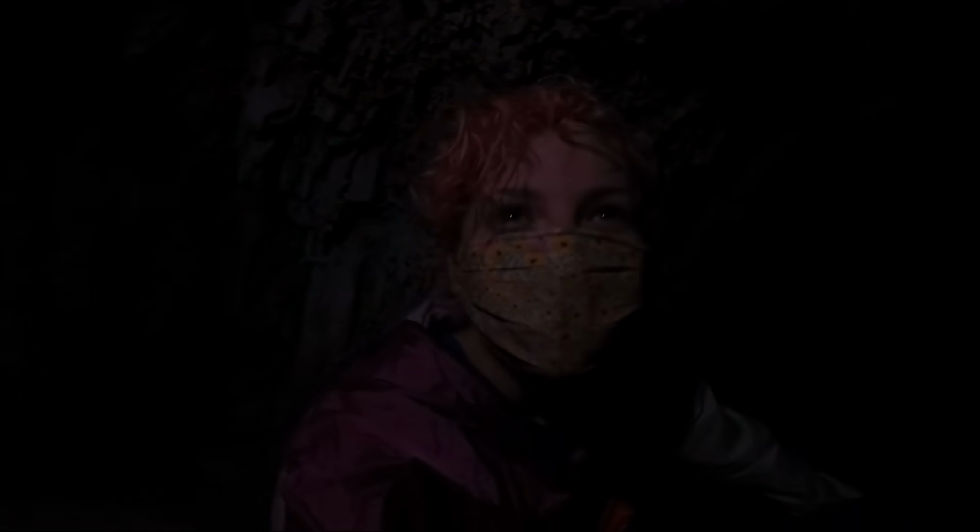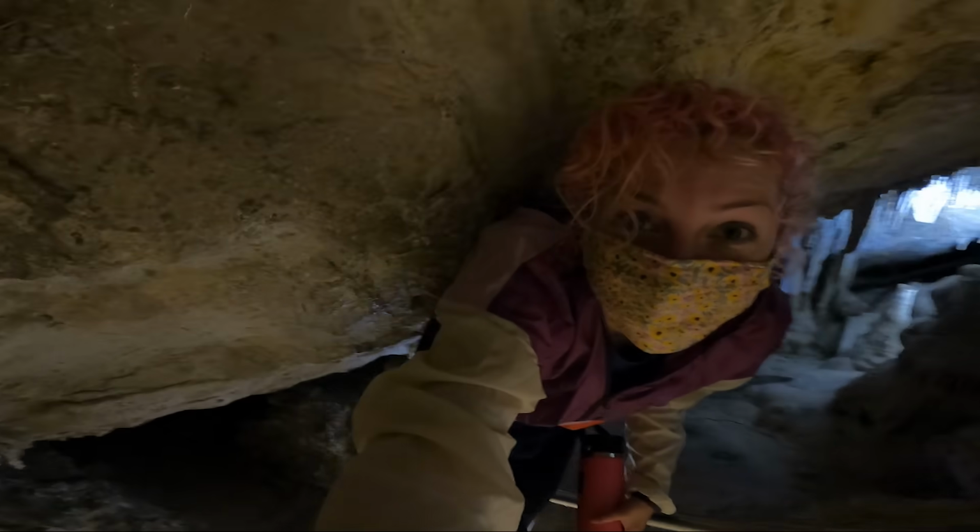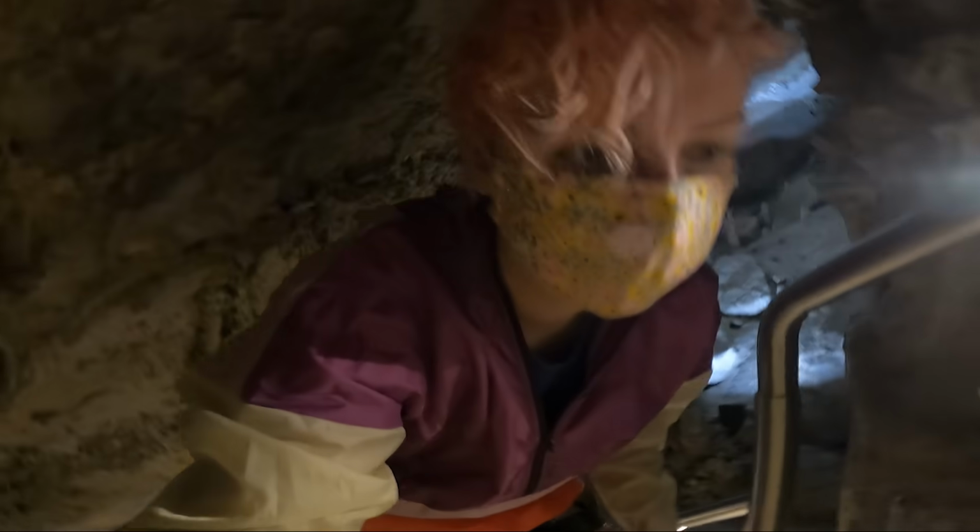Just step inside. If you have a cell phone, go turn on the light. I'm spooked. You're spooked. Lights just turned off while we're in the cave. This is not ideal. I told you it might die. Oh my god, I'm so scared. It's so new. This would be perfect if I was a little kid.